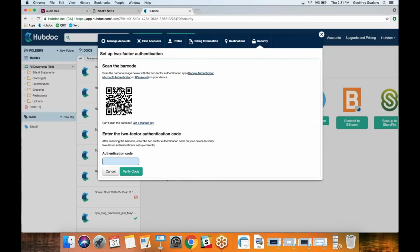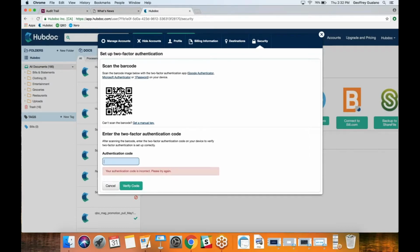And now I can put that code in over here, and I can use that code to log in to Hubdoc in the future. It's okay that you can see this number because it changes every 30 seconds. Having the code, because I actually waited too long, the code has just changed. So I can put this code in, and all this is doing is setting a link.